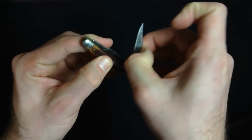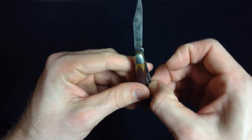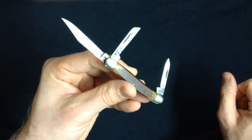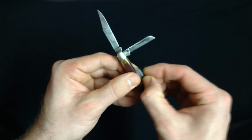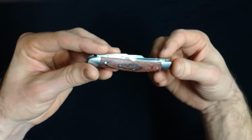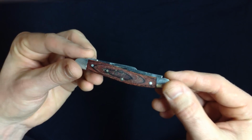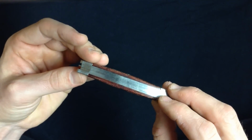Well, let's just look at it again anyway. It's got that awesome blade shape. This weird stubby knife and the other knife. Who knows how many of these were manufactured and what the distribution channels were like and how many other people have them as a part of their family heirloom collections. So beautiful wood grain on this. Stunning red. Probably dyed wood.